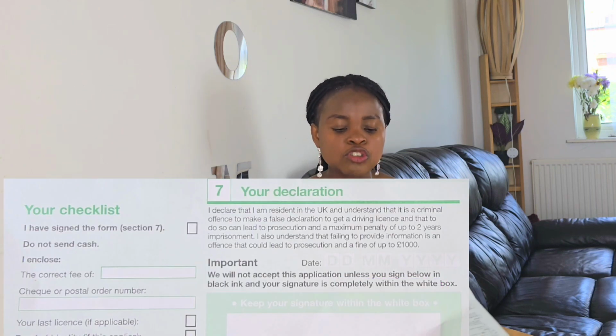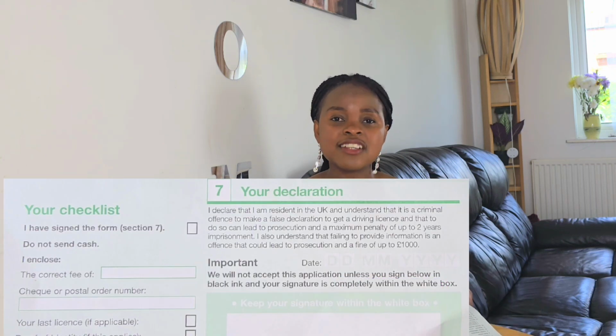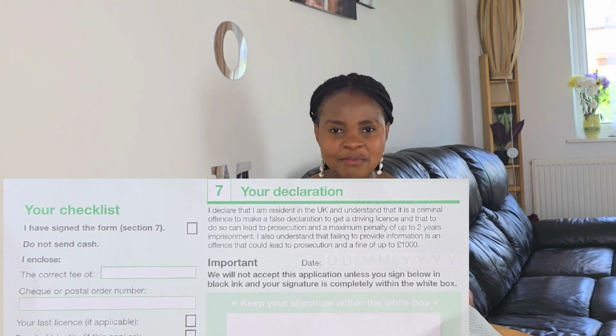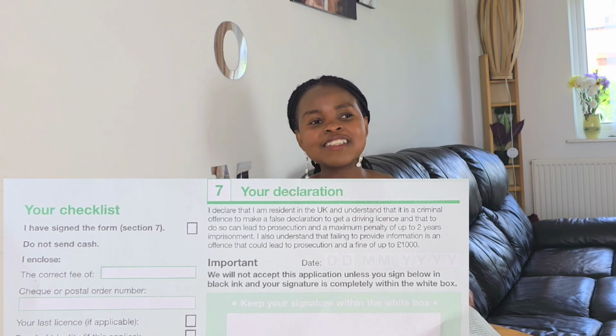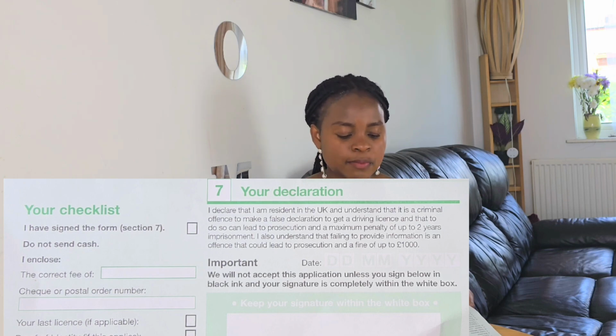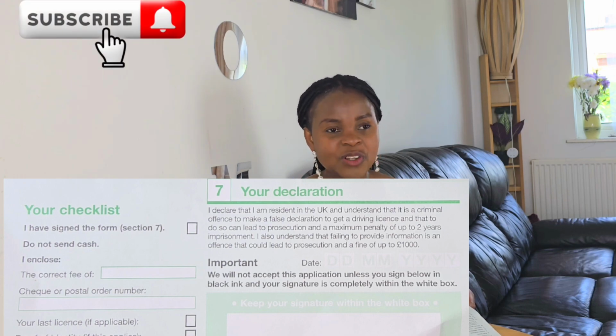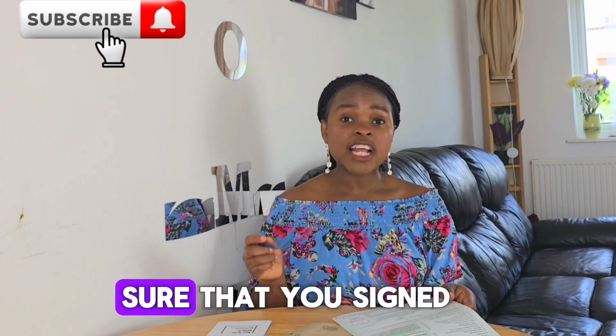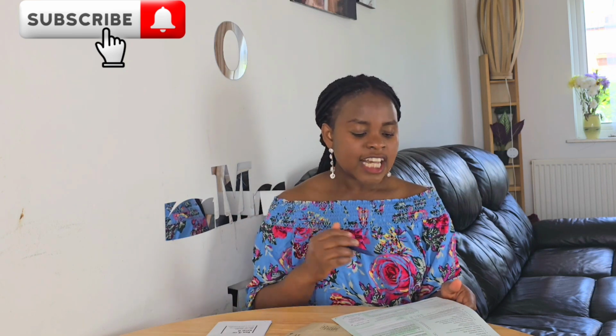After declaring this, you just put the date. The date is today's date, the date you applied, and then sign. Make sure you sign within that white box. Don't sign outside of it, sign within the white box. Follow all the instructions, otherwise you risk your application not going through and not even getting a response from them. Then this checklist part is just telling you, to be sure that you've signed the form, tick that part.